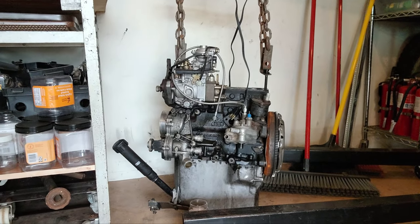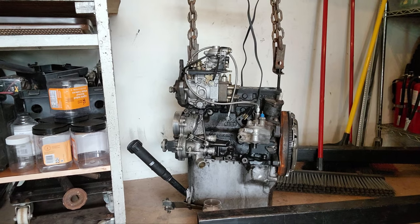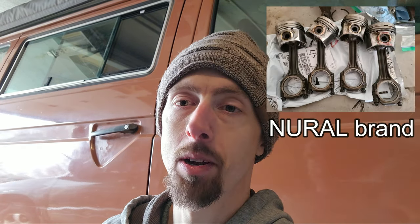What else? Oh, update about the Westie. The engine's still sitting there. I was waiting on pistons, and because the wheel bearings for the Subaru came first, I decided, oh, I'm going to get working on the Subaru. I really shouldn't have done it. I should have just focused on getting the diesel engine back in the van and rebuilt. But no, I started going to town on the Subaru, and the piston showed up later that day. It's usually how it works.